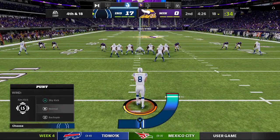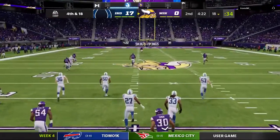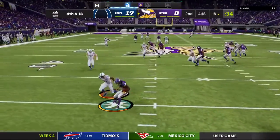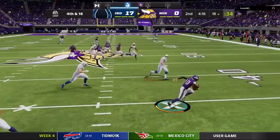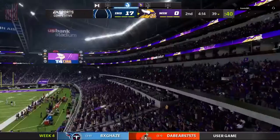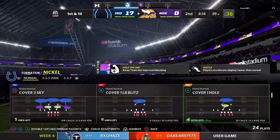The Colts send out their punter. Back deep is Tyreek Hill. And just a single punt for him in the loss last week as he sends this one away. A nice return that time, gets 12 yards back. And the Vikings will take over here, 1st and 10.